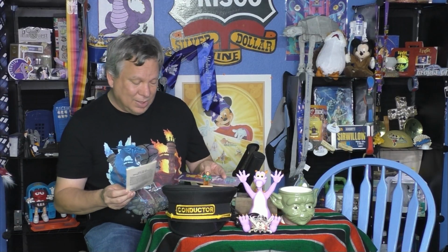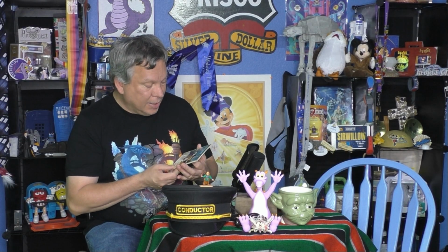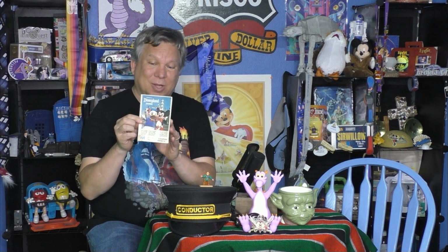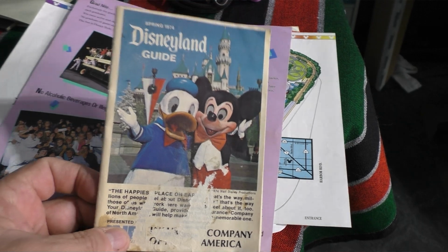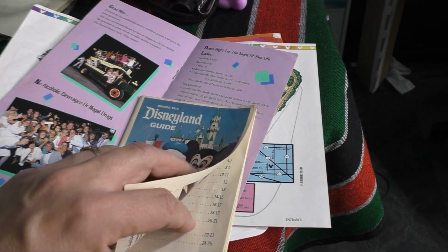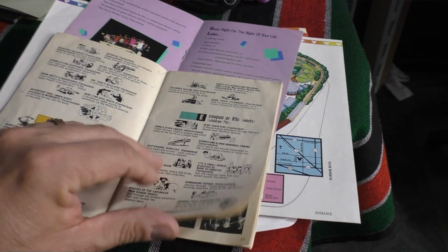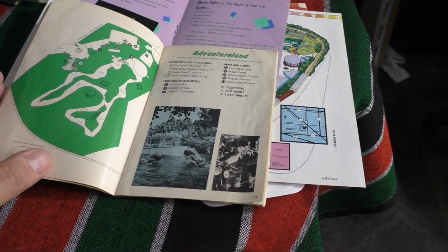But also, somebody along the way sent me a 1974 Disneyland guidebook. This is just cool. Yeah, I would have been 4 years old at this point. But just an original deal. So how cool is that?